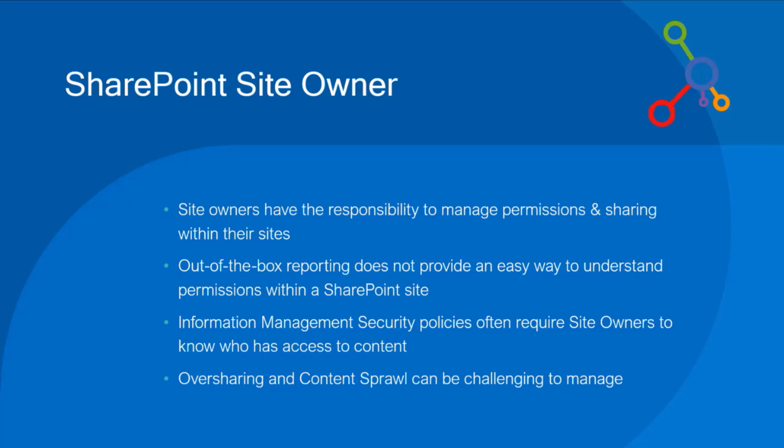And quite often in some organizations, you'll find that this leads to oversharing as well, and content sprawl that becomes really, really challenging to try and manage. So we're going to have a look at how DeliverPoint can address some of those things as we go through it.